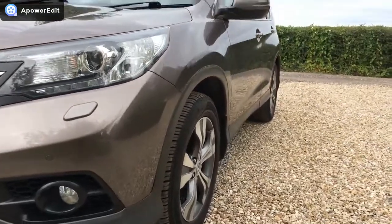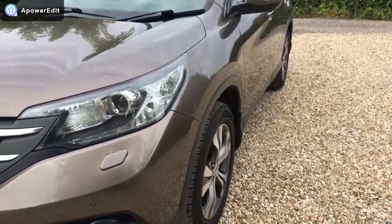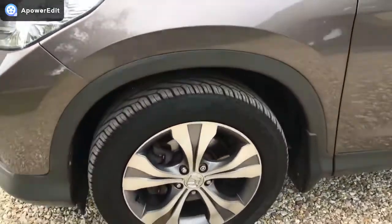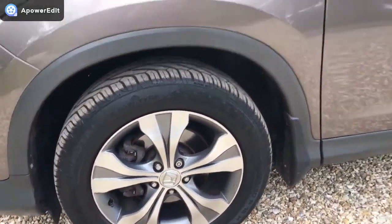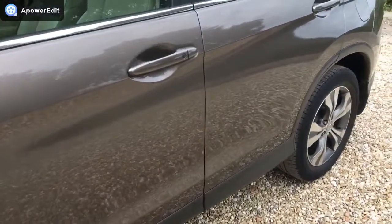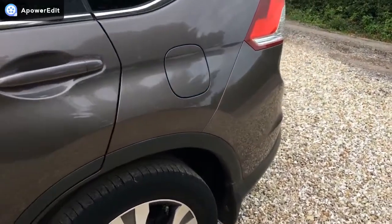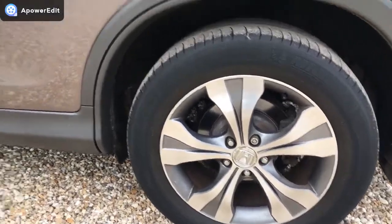Near side of the car, and it is mirror smooth on the panels, no indentations. It looks so fresh and clean. Near side front alloy, the one that takes all the bashing, and there's nothing there at all. And to come down, the remaining panels on the near side, it really is quite extraordinary. Near side rear alloy, absolutely unmarked. And then to come down the panels on this side as well.